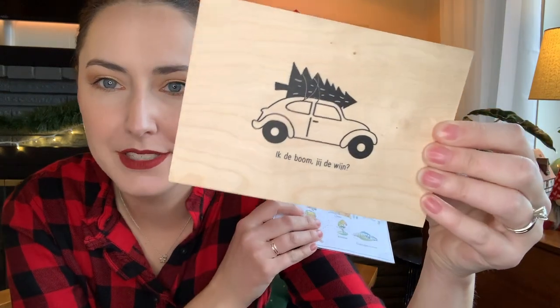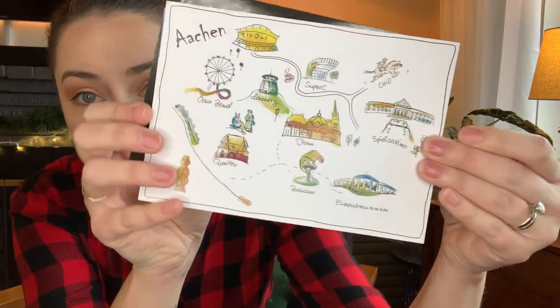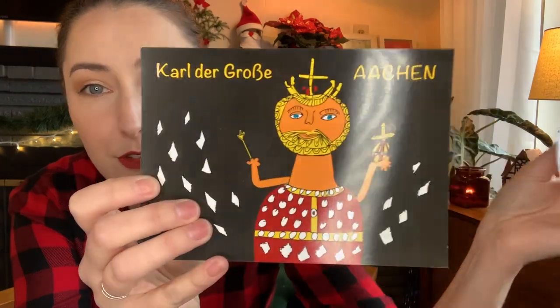We looked this one up and it basically means you bring the tree, I'll bring the wine, which is chef's kiss. And these ones are from the town in Germany that we went to, the big cathedral. And that was it. Those are the postcards.